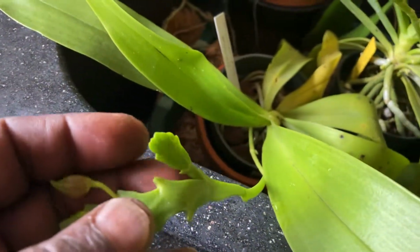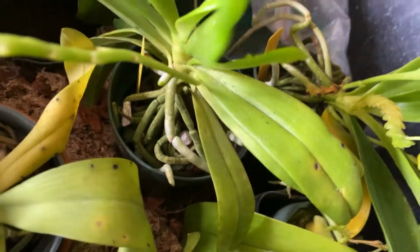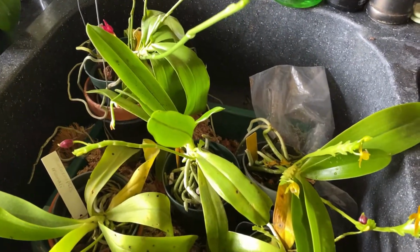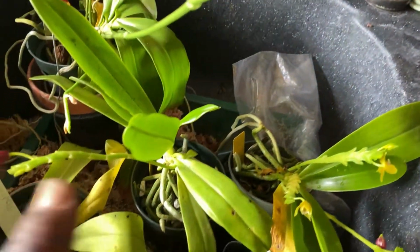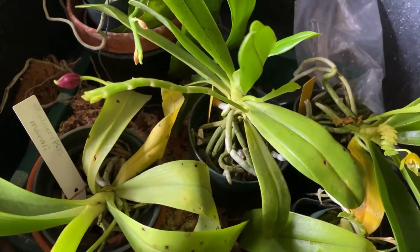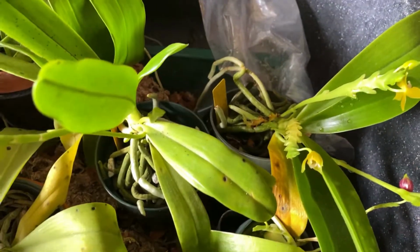So you can see these spikes. This is the time when cornu cervi pushes forward, which is in the spring. They do get a little bit less water in the winter, but they don't dry out. Okay, I'm not sure where I left off, but I was talking about the moisture. They want warm water, not cold out of the tap. Please do not use cold water. They want warm tepid water, I should say tepid.